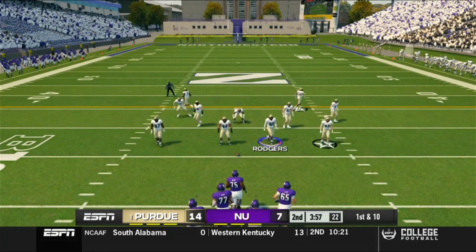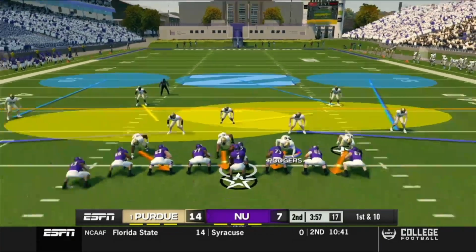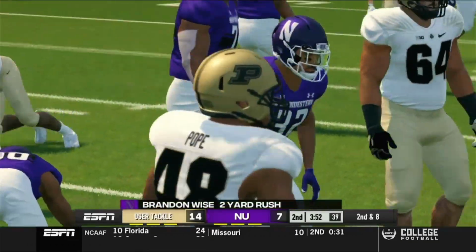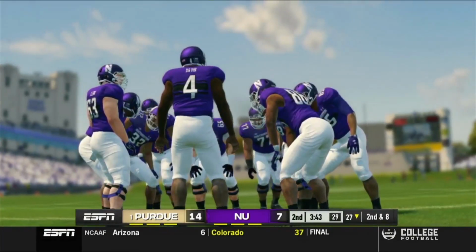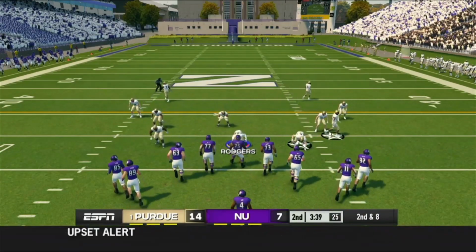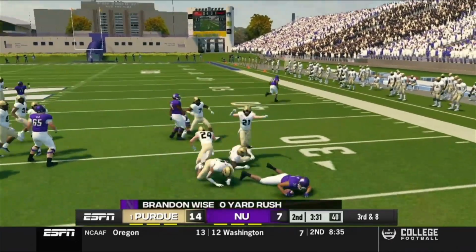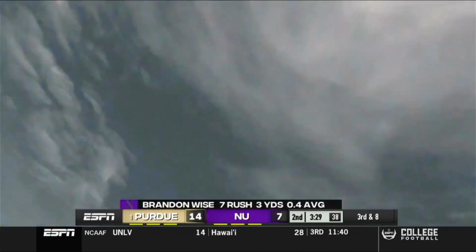Momentum swings have been fairly even. And with so little separation, this game can be drastically changed on just one or two plays. Tackle made at the 27-yard line. Second down, 8 yards to go. Ball on their own 27. Little handoff. And he is drilled at the 27. No gain on the play. That'll bring up 3rd and 8.